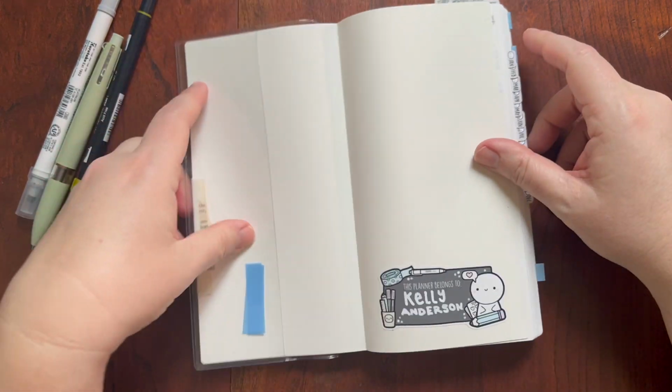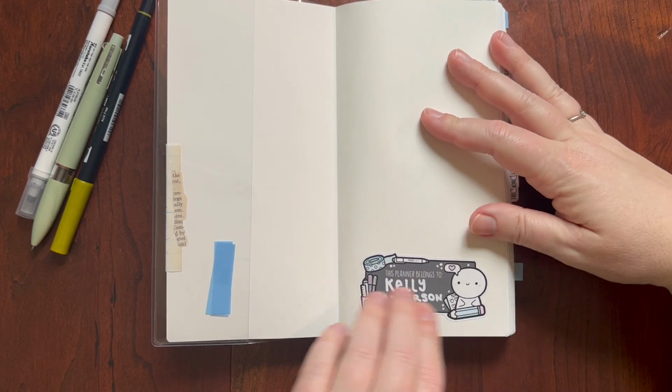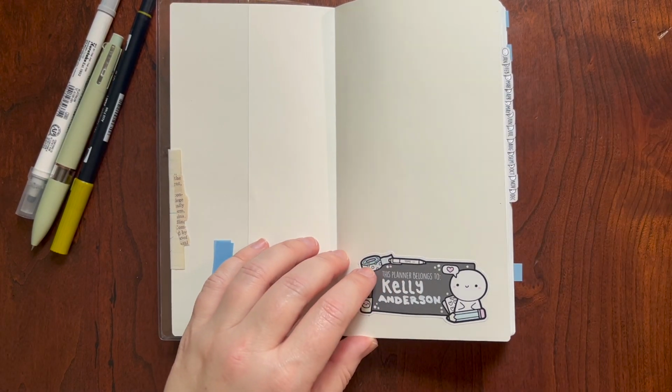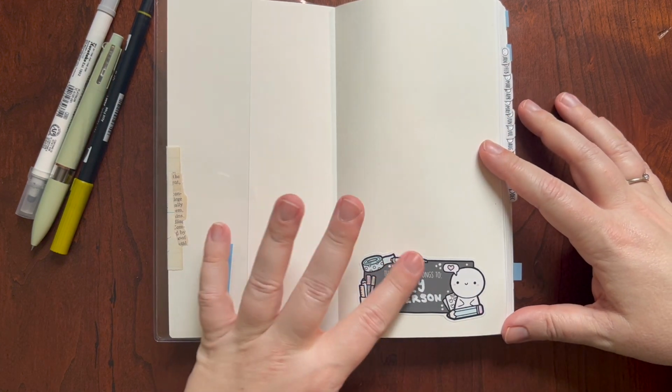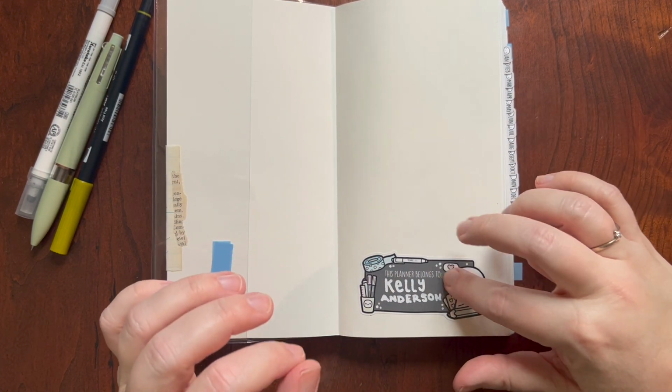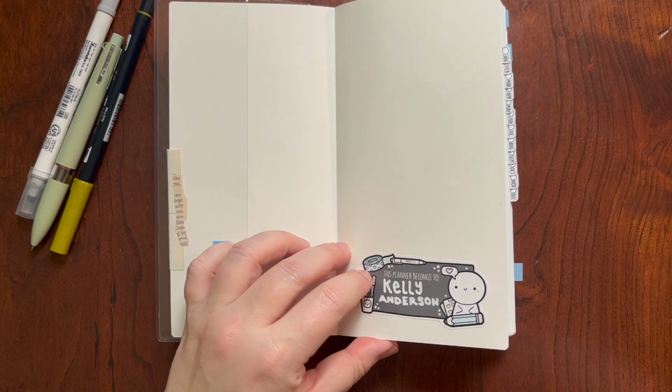Anyway, inside we have a nameplate sticker from the Coffee Monsters Co. And I just used a Posca pen to write my name on it because it's a slick little guy. Your average pen isn't going to work. So I used a paint pen.